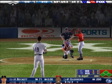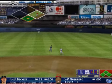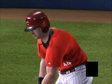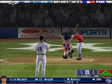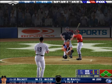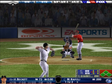Stepping in, Vladimir Guerrero. Here's a right-handed hitter that just pounds right-handed pitching. Hayward makes the routine catch. No one on and 2 outs. Out of the zone, that's a ball. That was a purpose pitch. A changeup off the plate, hoping the batter would go chasing.